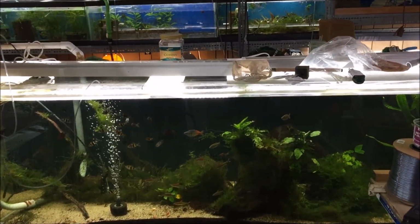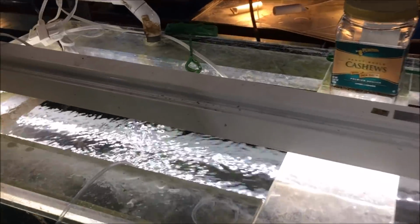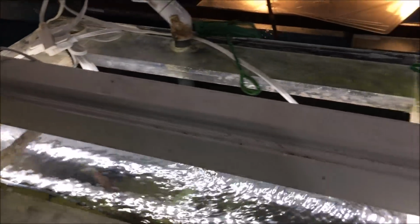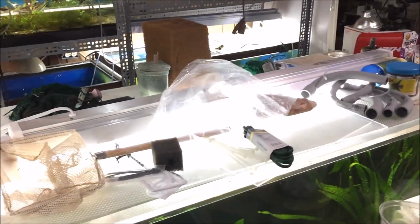Nice. Absolutely beautiful tank. And you got the CFLs or the LED? Looks like the LEDs on top here. That's pretty thick. Yeah. Acrylic. Nice.